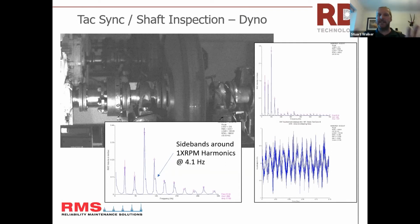But then this is the thing that just blows my mind. We can then motion amplify the shaft. Jeff, do you just want to explain, because you'll explain it a lot better than me, what we're actually doing there in terms of removing the 1x component? Yeah, so it really does with synchronous. It removes the synchronous speed, and what's left is all the non-synchronous.